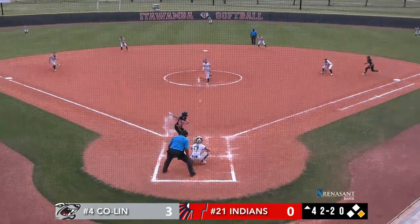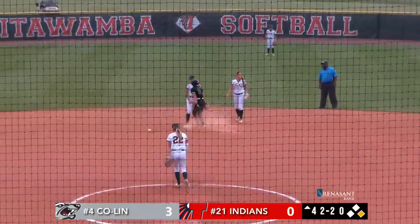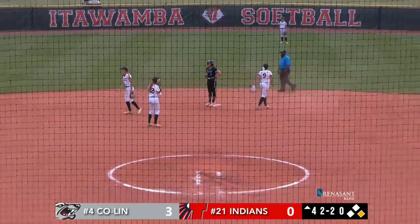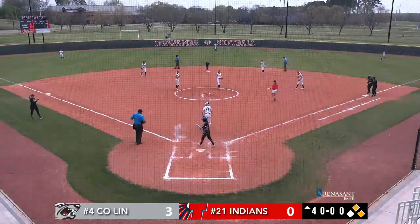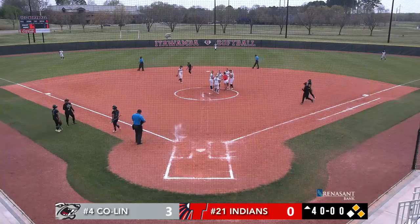Contact up the middle. Second baseman tries to get it out. Gloves unable to make the flip to the shortstop. So McClendon and Porter unable to connect there. So how do you score that one, Coach? I would have to give that one to error on the second baseman.